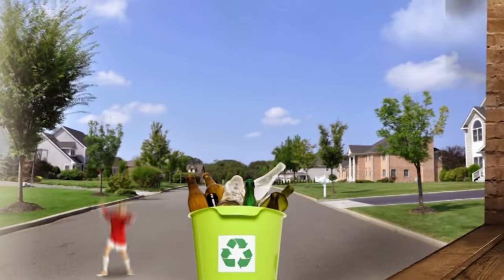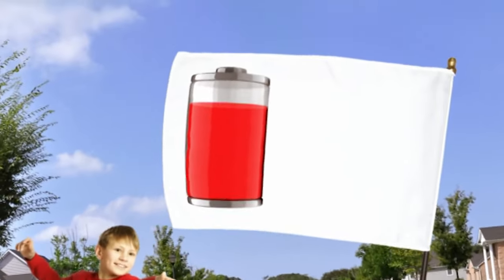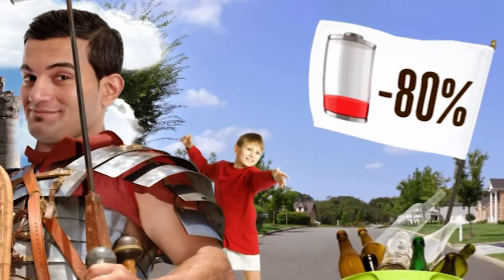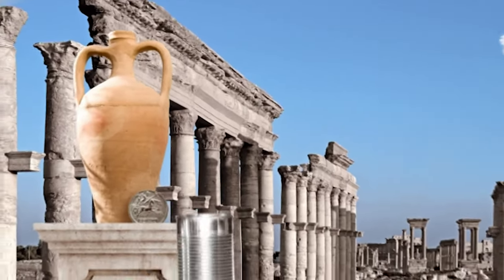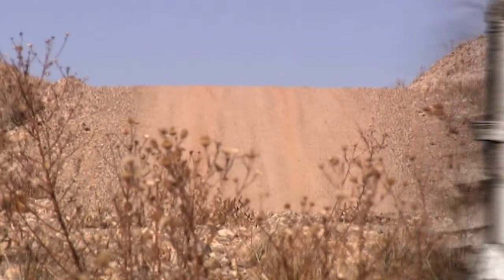Through recycling, it's been possible over the last 40 years to reduce the energy input of glassmaking by 80%. Whether the Romans discovered the use of a bottle deposit bank to encourage recycling isn't clear. If they had, I suppose it would have been the amphora deposit.